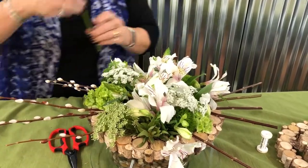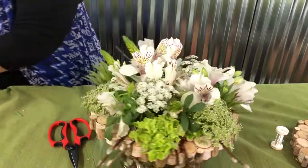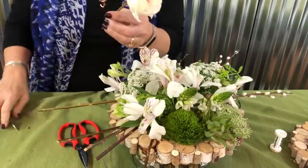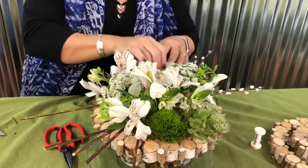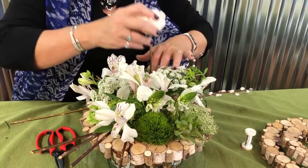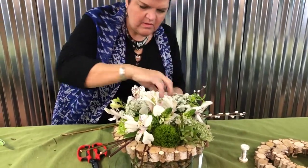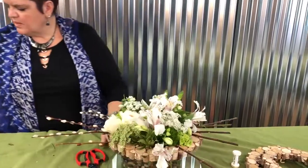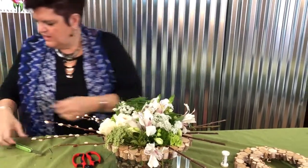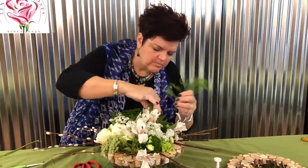So here I'm just adding in a little bit of the Star of Bethlehem. And then of course we have a couple garden roses that we're going to tuck in and bring in as a nice little focal. There, and then just adding a little bit of sheltering with our plumosa.